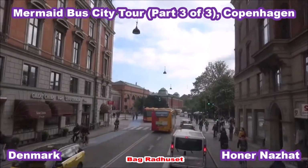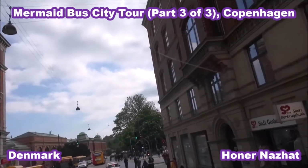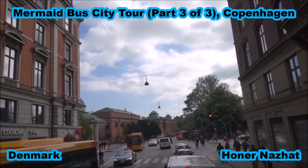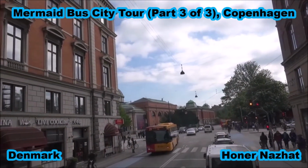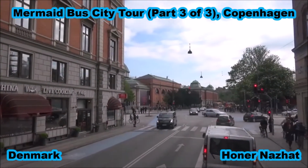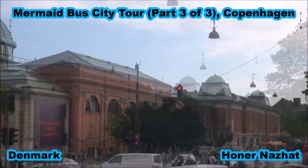Coming up on your left is the Ny Carlsberg Glyptotek. This domed art museum houses the extensive collection of the son of the founder of Carlsberg Breweries, Carl Jacobsen. When his villa became too small for his collection of paintings and sculptures, he built the Glyptotek and donated it to our city.